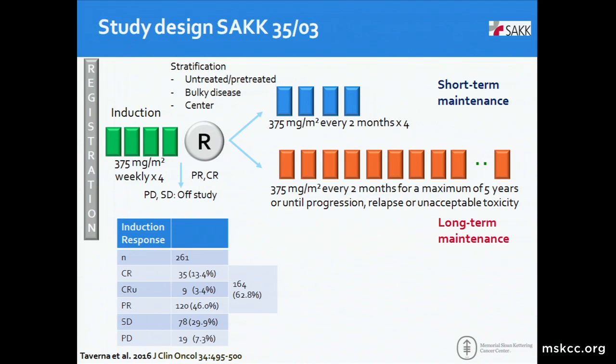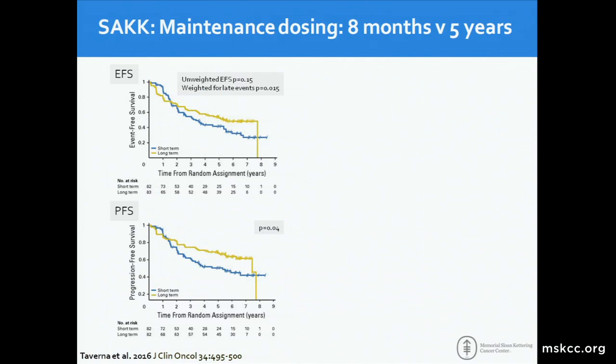If we look at the number of patients, there was 261 patients. The complete response rate was actually relatively modest, 13%, with a CRU rate of another 3%. So most of the patients achieved a partial response in this study. However, event-free and progression-free survival were actually favorable, interestingly, in the primary analysis, and that is the one shown on top, the event-free survival, it's actually not statistically significantly different. So 4 doses of extended dosing were as good as the 5 years of dosing.